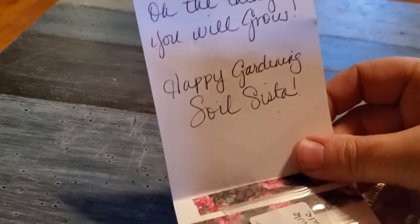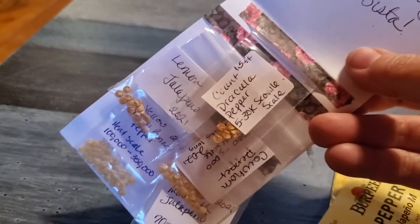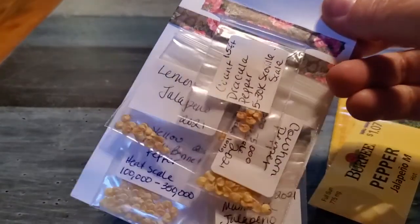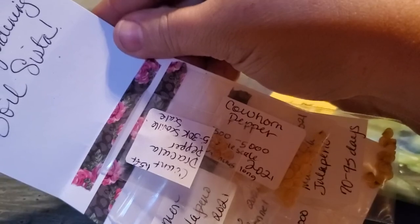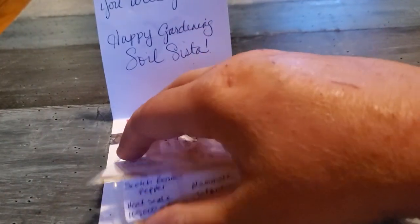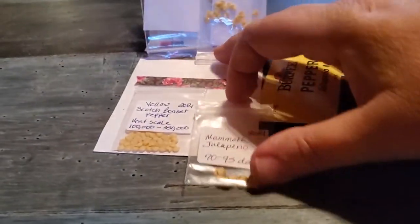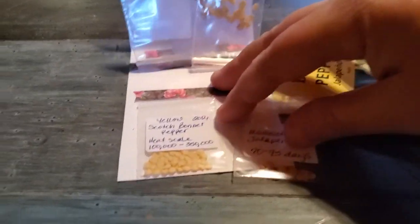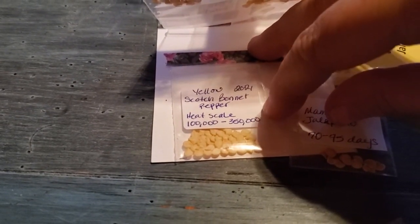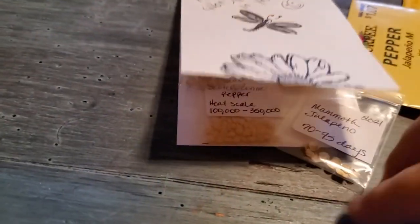Oh, the things you will grow. Happy gardening soil system. Then she included Count Dracula pepper. Heck yeah. Lemon jalapeno. Cowhorn pepper. Those are really cool peppers. I've never grown one. I've seen them recently in some seed catalogs. Mammoth jalapeno, and new to my garden this year, yellow Scotch bonnet. I'm definitely growing Scotch bonnet peppers this year.